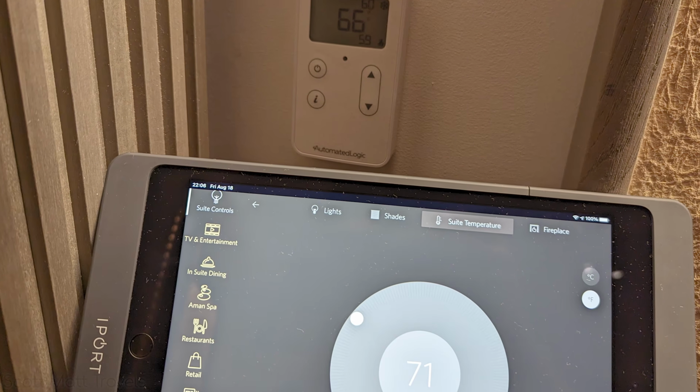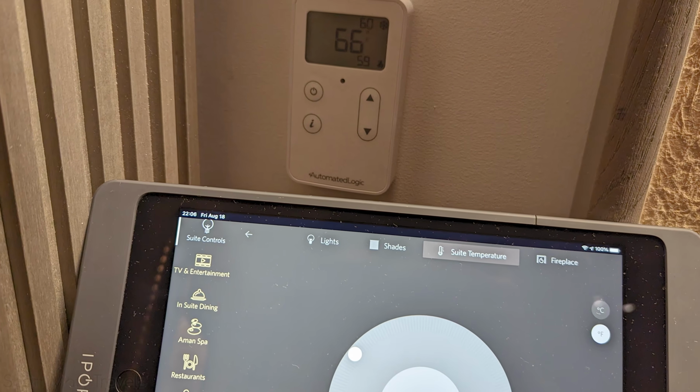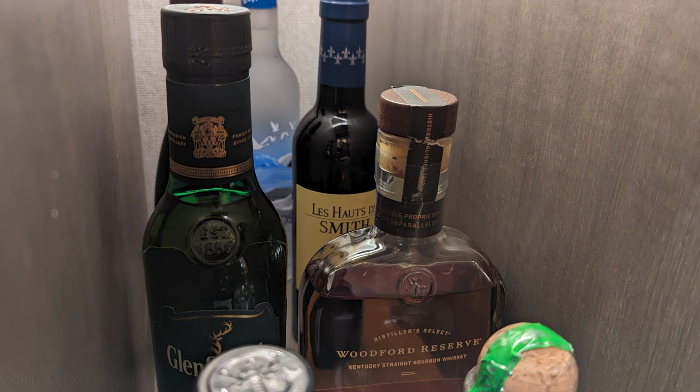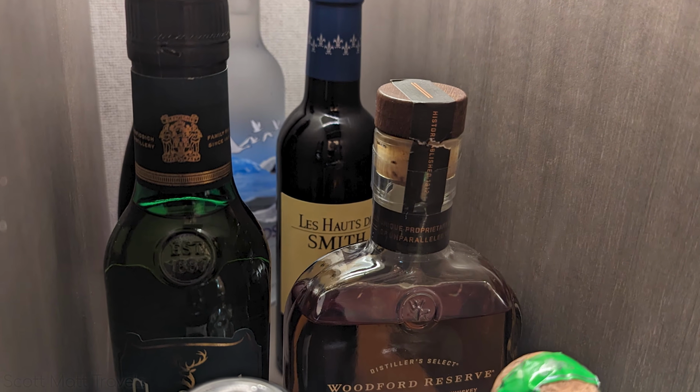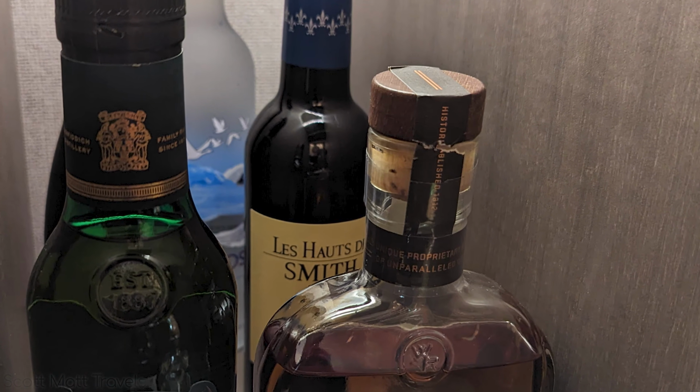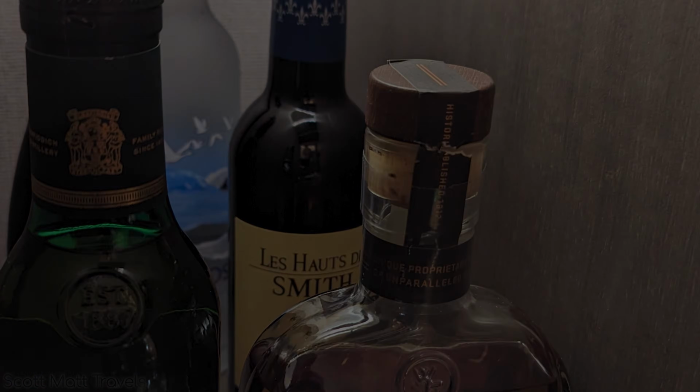The next day, we went to the front desk to tell them about the issue, and they promised to send someone right away to take a look at the problem. Oh, and while we were there, we also mentioned that we'd found an open bottle of whiskey in the minibar and wanted to make sure we weren't charged for it. They assured us that we wouldn't be, and yeah, I'll get back to that.